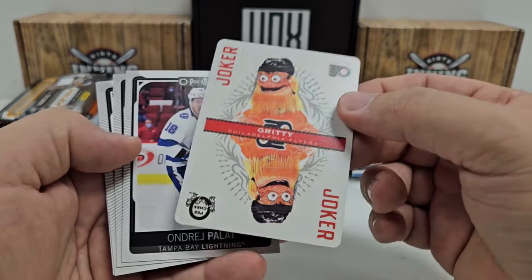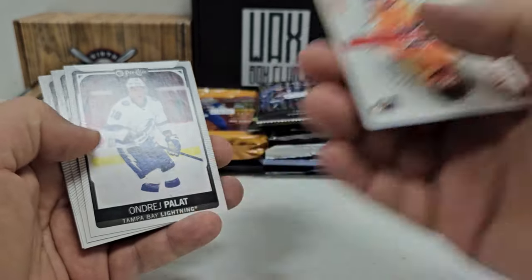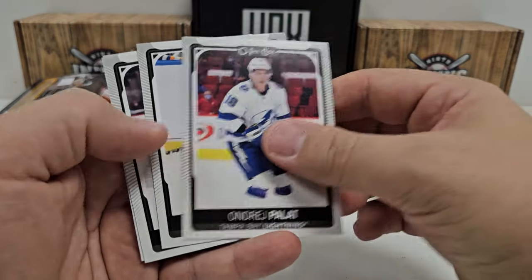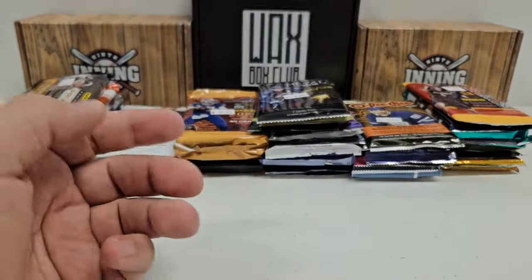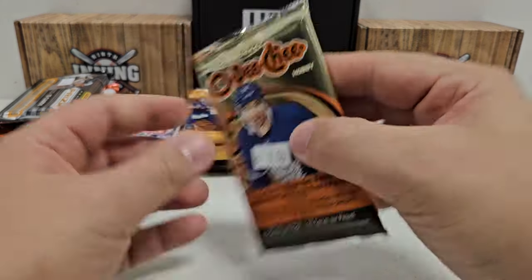It's the Joker, so I'm guessing that might actually be a tough pull. A Gritty Joker playing card. That might be a really good one, believe it or not. That's pretty cool. I hate the Flyers, naturally, being a Pens fan, but that is pretty cool. I've always wanted to pull the Gritty card.